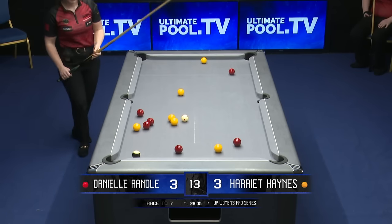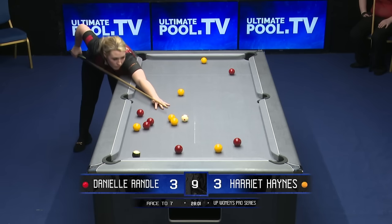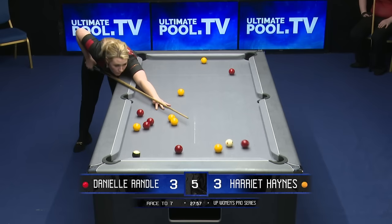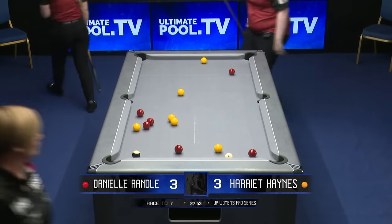Yeah, I think it's a tricky one here, depending on them three reds on the left-hand side, or even the four reds with the bottom left one as well. But yes, she has pulled up, so... She played with restraint there. I don't blame her. It's a good shot.